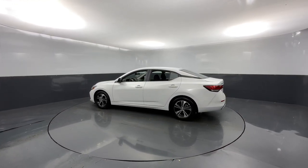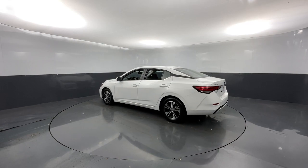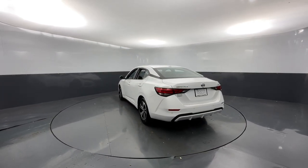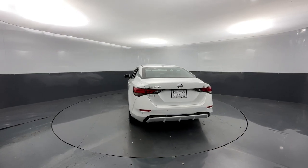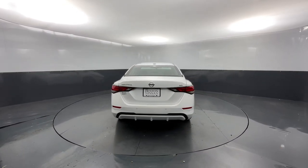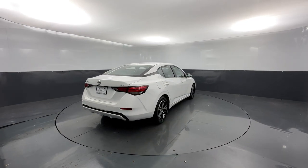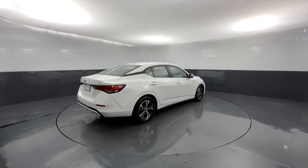The following are some of this vehicle's highlighted options: keyless entry, satellite radio, heated mirrors, electronic stability control, blind spot monitor, alarm, aluminum wheels, steering wheel audio controls, intermittent wipers, traction control.